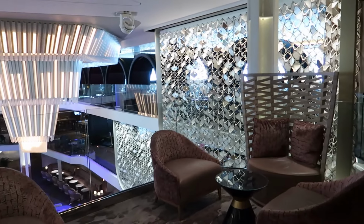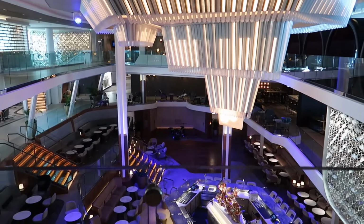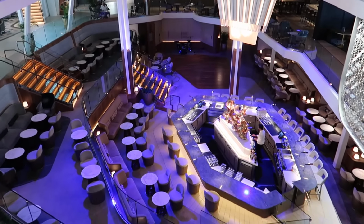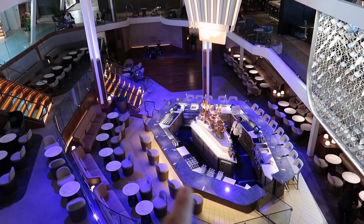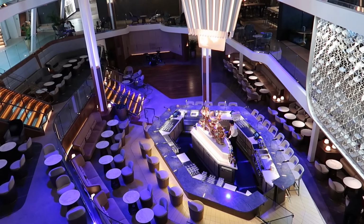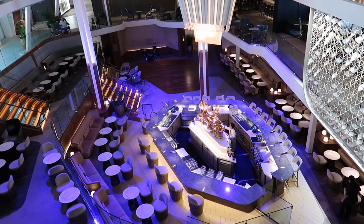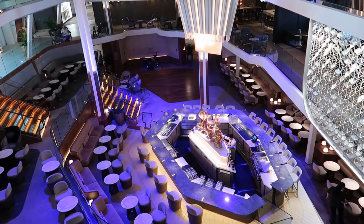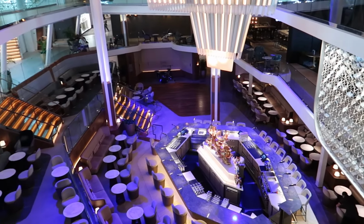Okay, so coming into this area, this is kind of the main hub of the cruise ship. This is going to be the Grand Plaza area. So I'll get you a nice little aerial shot of it right now. This is the nice martini bar down here. I 100% recommend martinis there. Mona and I typically don't drink, but we had a couple of martinis here on board, and the espresso martini and the passion fruit martini were two of our favorites.